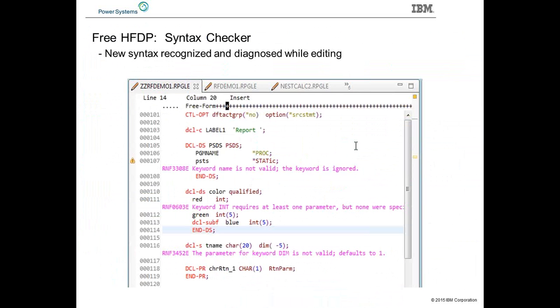Certainly, significantly improving the quality of the code that you're writing out of the box allows you to work offline, and you can write code at home or disconnected without having to only have a compiler to figure out what's going on.